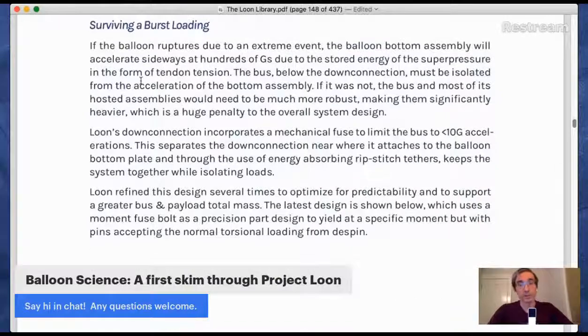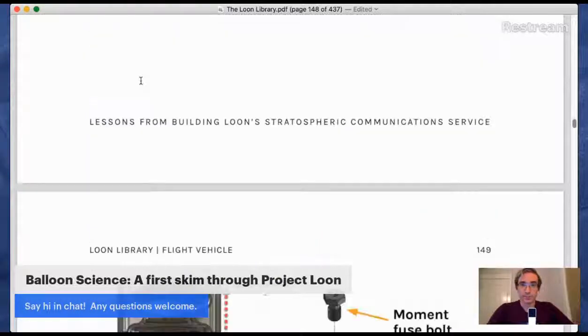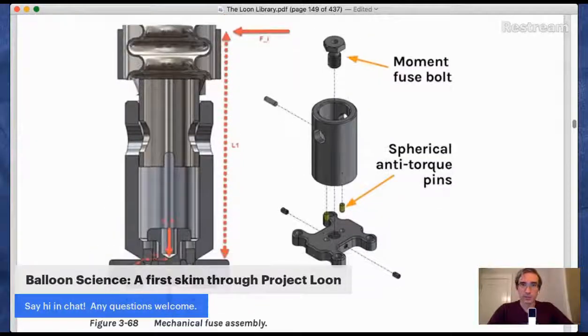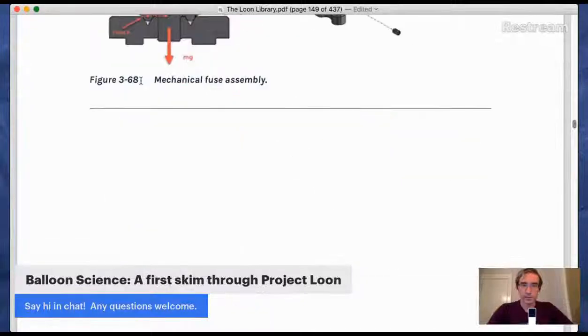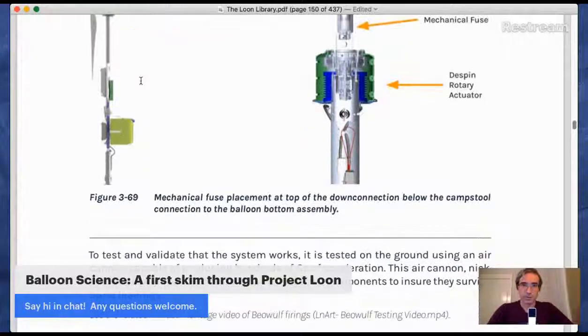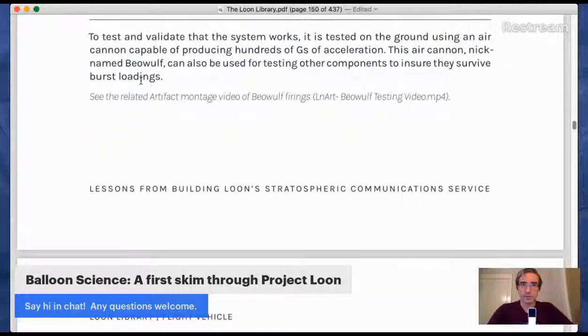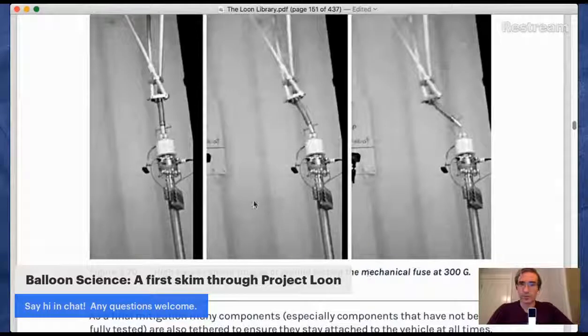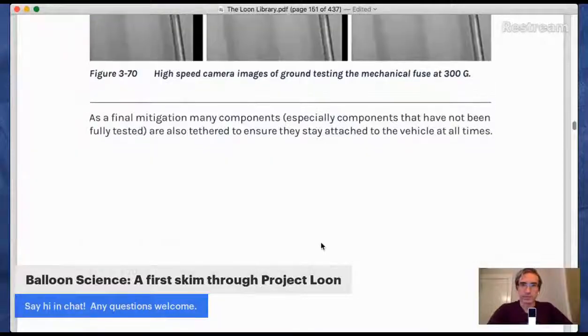Surviving a burst. Oh, that was always fun. Yep. Hey, fuse connection. That's handy. A mechanical fuse to be torn off. Camp stool, knuckle, mechanical fuse. Good stuff. Hundreds of G's. John Cromie's thing. Yep. High-speed cameras at 300G of the fuse. Yeah, it broke right where it was supposed to there, as the camp stool gets sloshed sideways at very high speeds.